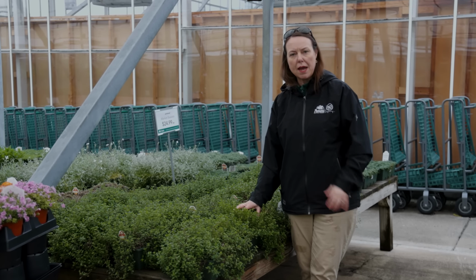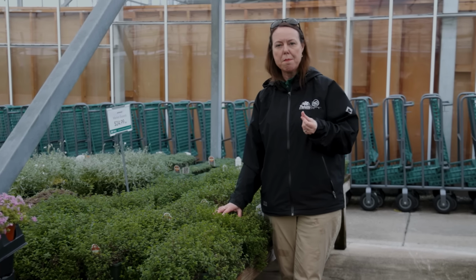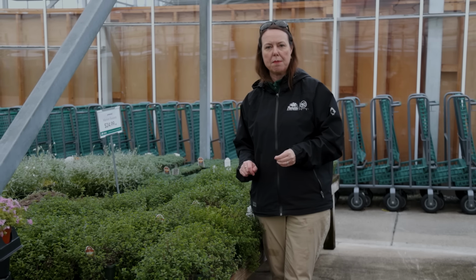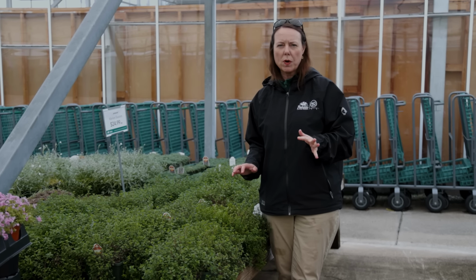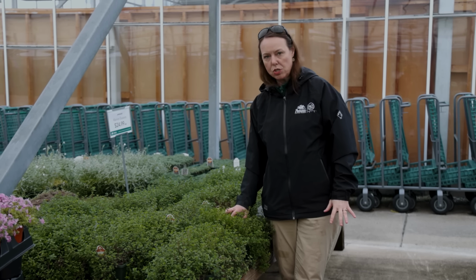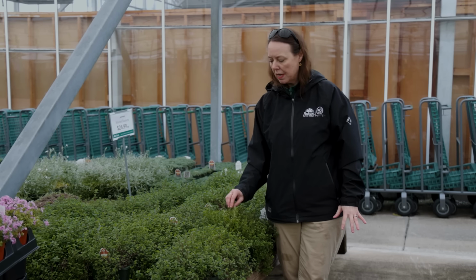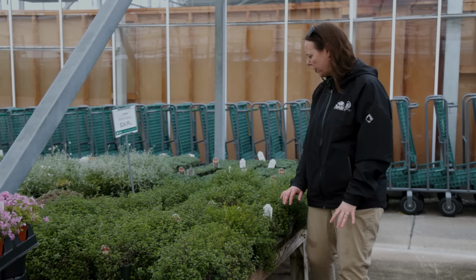The Mother-of-thyme, when it blooms, has a really pretty hot pink, almost violet flower, and it'll flush all at the same time. Really, really beautiful, it lasts about 4 to 6 weeks, and then it'll die back and you'll still have that beautiful green foliage. So this is a really nice choice. Obviously a little bit taller than the woolly thymes here, but a really great filler, beautiful for the sun.